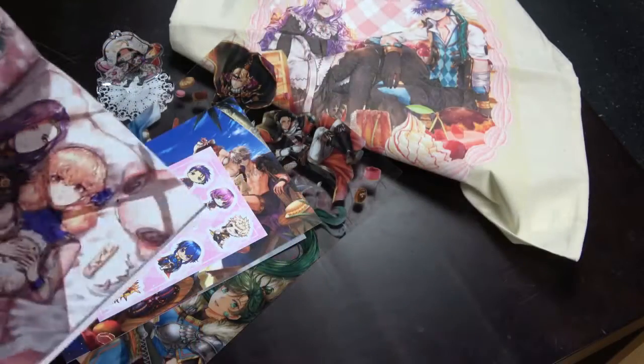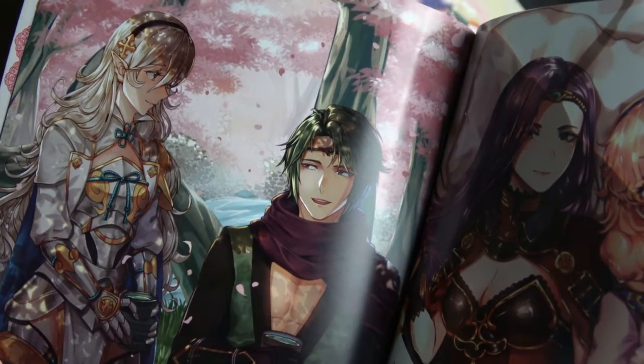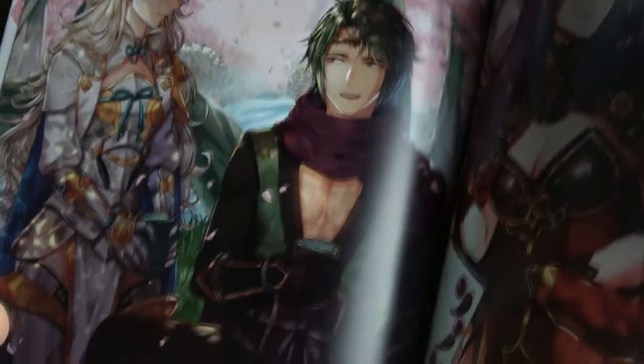Okay, I just took the time to look through the art book, and I have to show you this artwork. This is my pairing! Female Nosh Corrin Mitsukaze. This is my pair! Oh, they're cute!